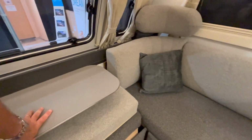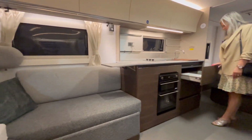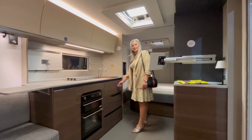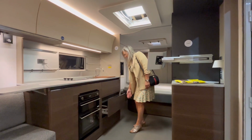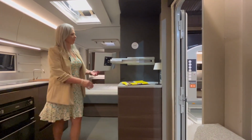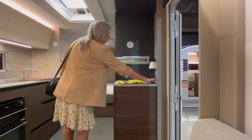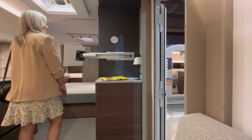Table, put your drinks on. Let me sit down in this corner and chill out. I've got the television there. It actually slides out so you can watch your telly in bed. That slides right up if you want to watch it from down here. Look, it's that lamp again. I love them lamps. Favourite lamp.